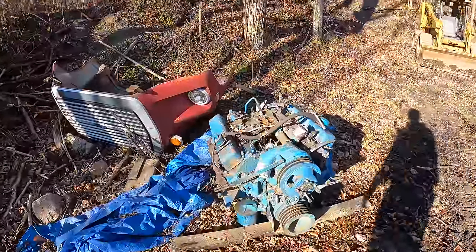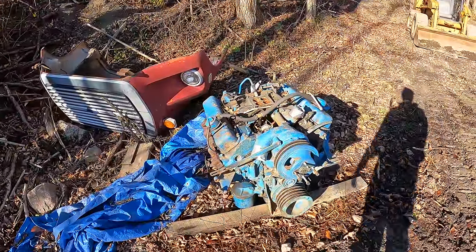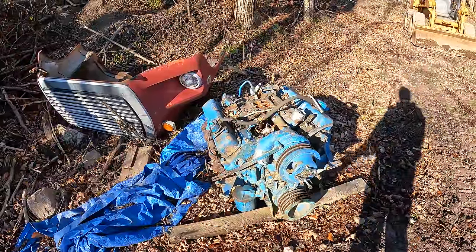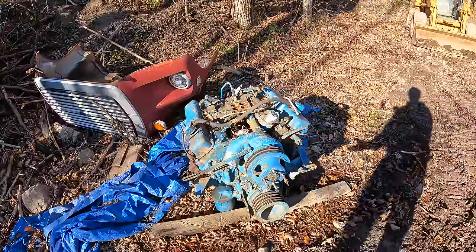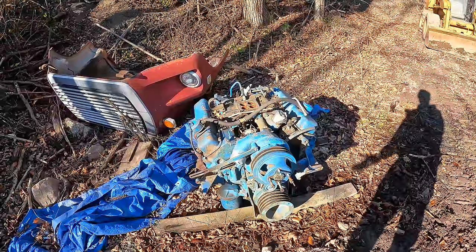Here is the big block engine that I pulled out of the dump truck. This is pretty much going to the scrapyard. I have had the thing listed for months and tried to get people to buy it. I had it listed for $250, which, being a 534 that seemed to me to be kind of rare, I figured was probably a fair price.